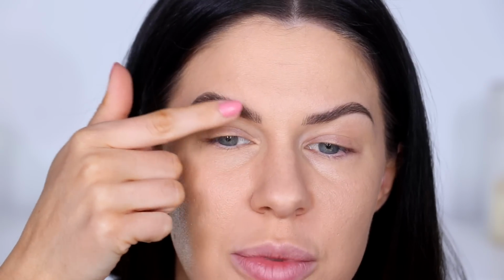I love it. Oh my God, those brow hairs have popped off and there's little bits of wax all through them. Honestly, at this point, I'm so frustrated. Okay, it is just really super frustrating.